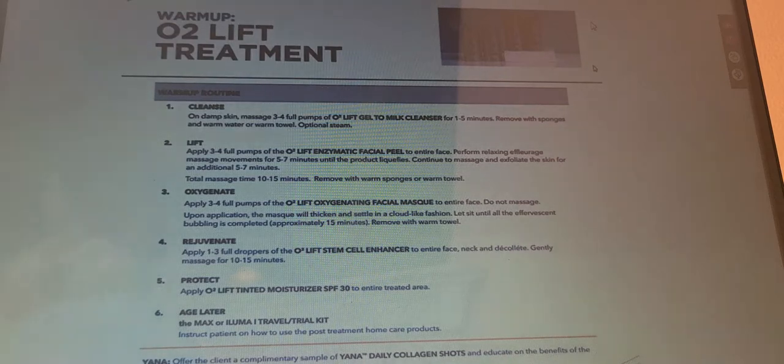So let's say a client walks in through your door. I'm going to pick Jody as my client and pretend I'm talking to her right now. Hi, Jody. I'm so happy to see you today. We're going to do our O2 Lift treatment. This treatment has no downtime, but I would love you to take a post-treatment trial kit home. It's going to be your home care, and your skin is going to glow, be more hydrated, and soft to the touch. So great, let's go.